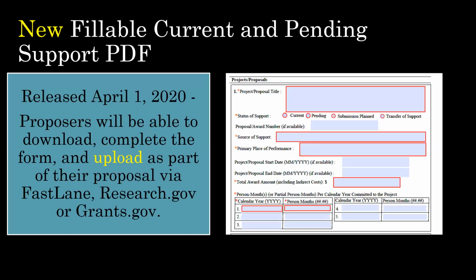Again, NSF released this information April 1st. This form will be required. 1 of 2, Science CV and this downloadable PDF. And this will be for submission via Fastlane, research.gov, or also grants.gov.